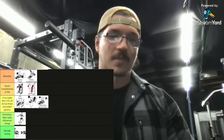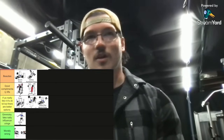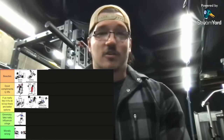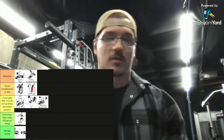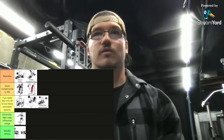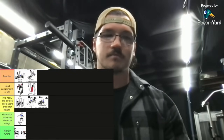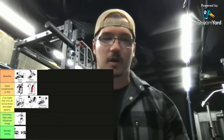Dumbbell flies. Another example of one of those lifts that was loved and hated, and loved, then hated, and then loved again. Now we're in the love phase. It's a solid lift. It really is. Yeah, you can't go as heavy on them because you're not pressing and you're just doing a fly, but it's not the absolute weight that you're using. There's a bigger moment arm, so there is basically more tension relative to the weight that you're using on the pecs.